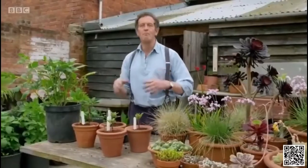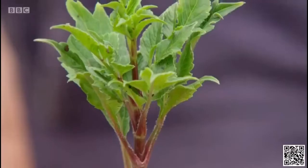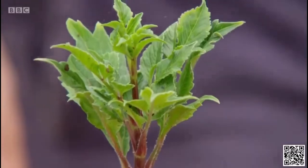Right, these will go back in the greenhouse for a week or so because they've spent their entire lives there. And then, when I see new growth, they will go outside into a cold frame where they will remain until September. Plant them out in the garden and lift them with all the other dahlias in November. But don't worry about this year's flowers, they're a bonus.